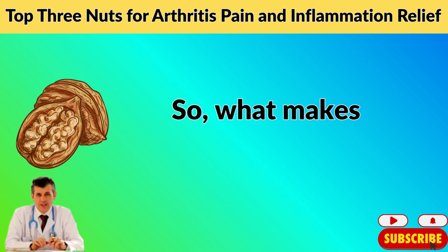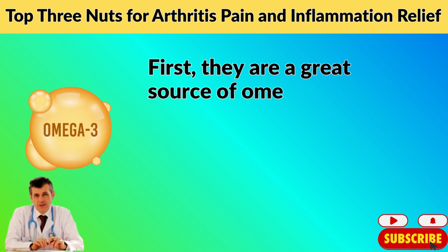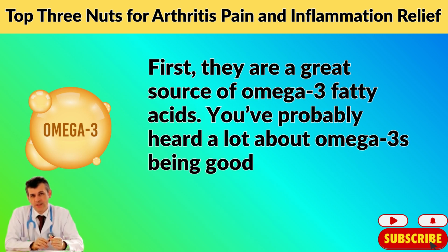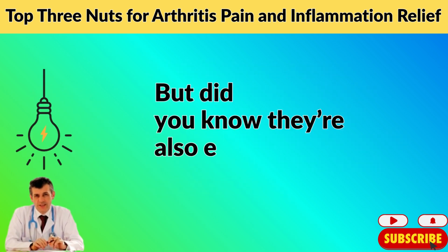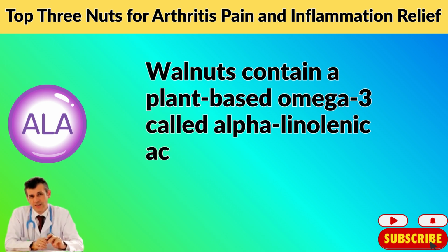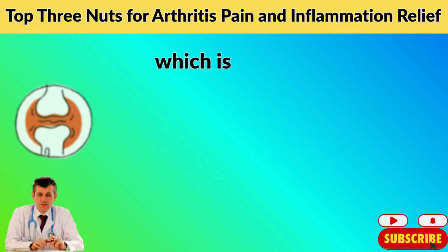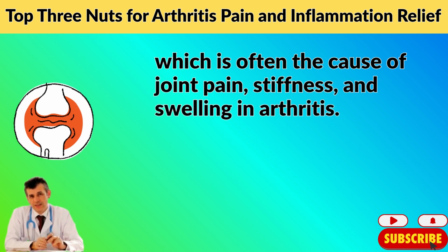So, what makes walnuts so helpful? First, they are a great source of omega-3 fatty acids. You've probably heard a lot about omega-3s being good for the heart, and that's true, but did you know they're also excellent for your joints? Walnuts contain a plant-based omega-3 called alpha-linolenic acid, or ALA. ALA helps lower inflammation, which is often the cause of joint pain, stiffness, and swelling in arthritis.